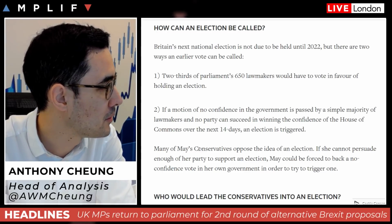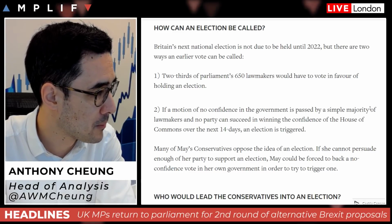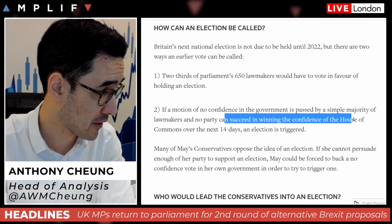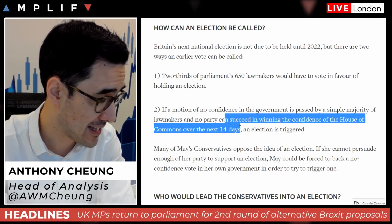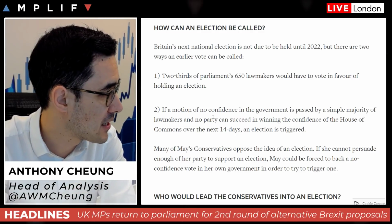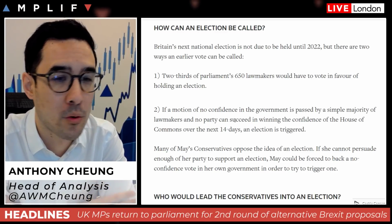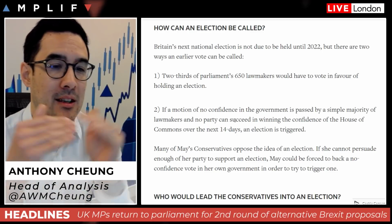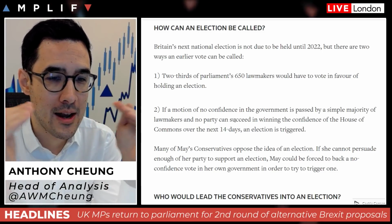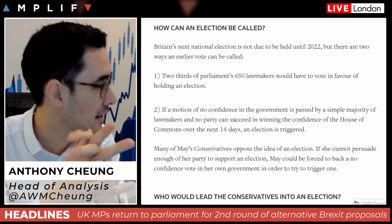That then leaves number two, the other way, which is if a motion of no confidence in the government is passed by a simple majority of lawmakers and no party can succeed in winning the confidence of the House of Commons over the next 14 days, or 2 weeks, then essentially an election is triggered. And I think this would probably most likely be the case, because there was an opinion poll released on Sunday, and if you were looking at voting intentions for Westminster, Conservatives and Labour are neck and neck at 35 each. There is no outright lead, and this is kind of the point.